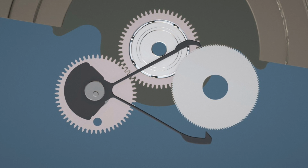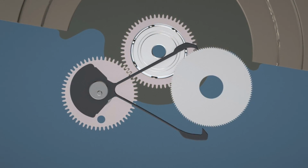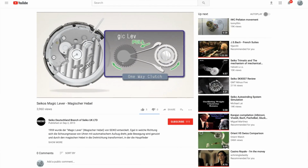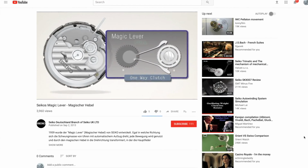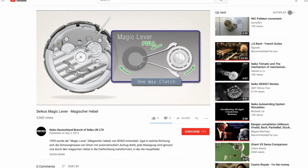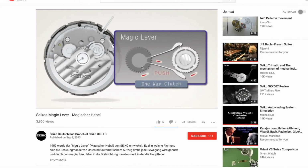These days, it's based around the 7S26, 7S25, 7S36, 7S35. But what they all have in common is this little ingenious invention of Seiko called the magic lever system. It looks a little bit like a wishbone. Don't let the simplicity deceive you. It's incredibly ingenious. It's a very efficient way of bi-directional winding the watch. And in fact, it was so successful and so reliable that Seiko then used the same magic lever system later on in the Grand Seiko.